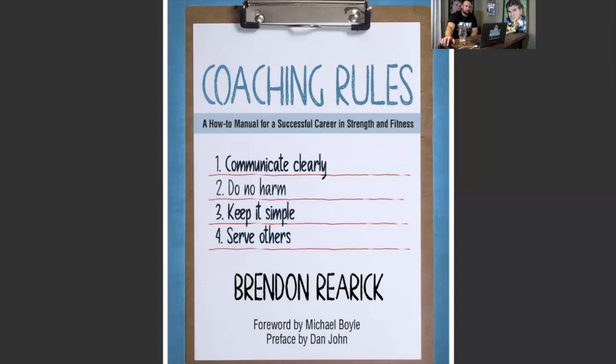If it comes down to it and you don't read the book, if you want to be a really good coach, if you can communicate clearly, do no harm, keep it simple and serve others, you're probably going to do all right. And I wanted to write a how-to manual for a successful career in strength and fitness, because there's a lot of stuff on theory, things that should work or might work that you should try, but there weren't things that said, this is exactly what you should do. Here are the rules. Most of the time it'll work.